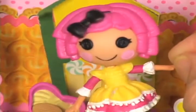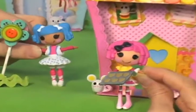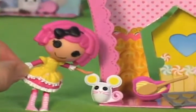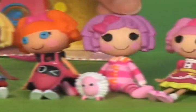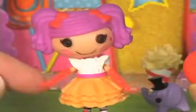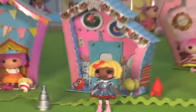Meet Crumb's Sugar Cookie. She was sewn from a baker's apron, so she's super sweet and loves to cook treats for her friends. Crumb's Sugar Cookie has a cute mouse, and each doll comes with her own adorable pet. They've also got heads that bobble, arms that move, and legs that wiggle. They each come with their own fun accessories.